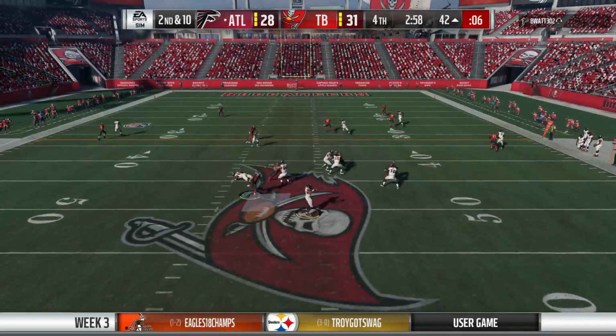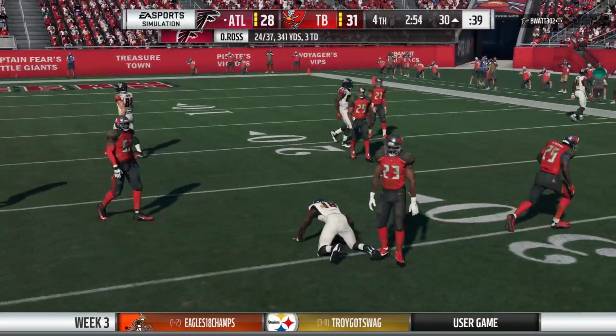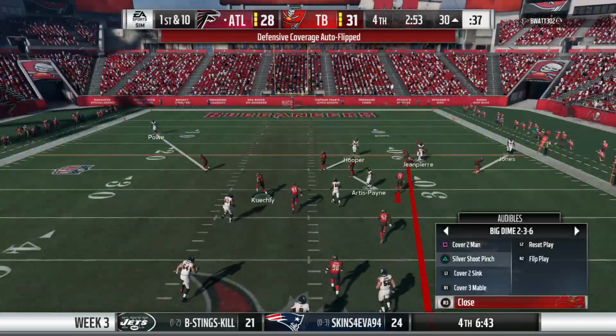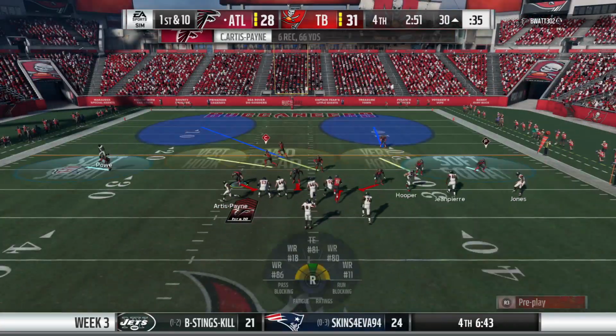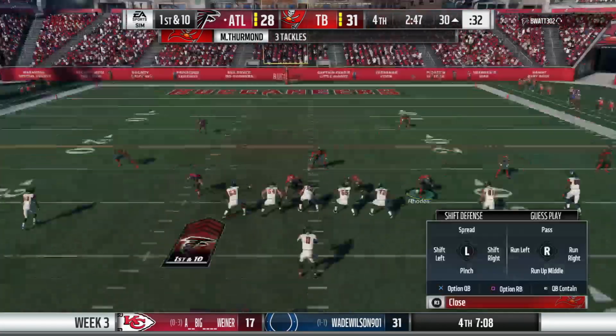Looking to throw on second down. Ross. And a quick throw here. That's complete. And brought down, but able to get it to their 30-yard line. Give them 12 yards on that one. It earns them a fresh set of downs.